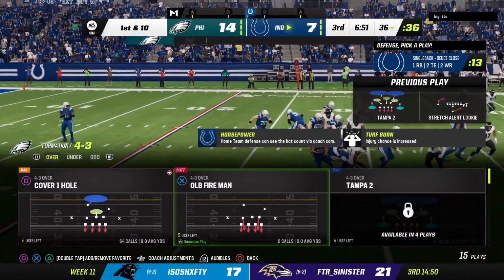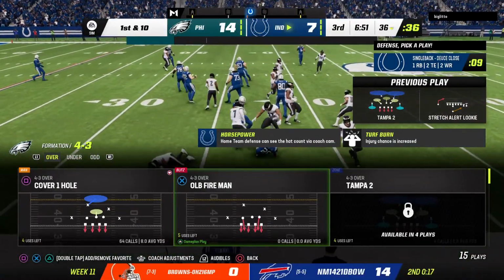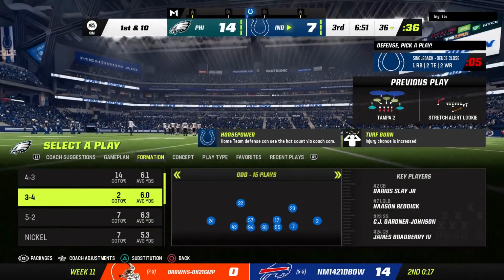I think they went in at the half and looked at their play sheet and said, these are the plays we really like. What do you say we use them to start the second half and get us going?